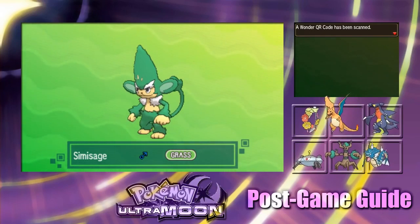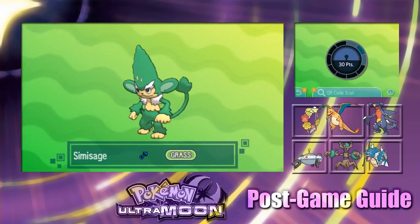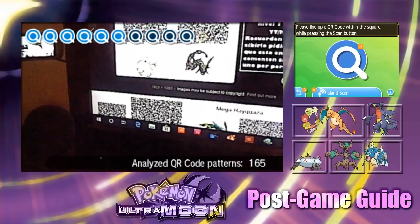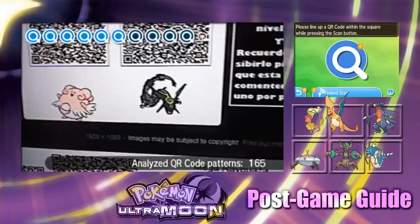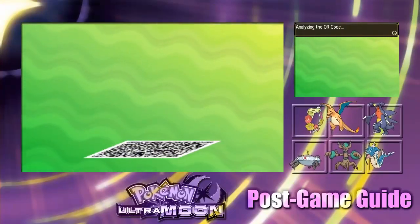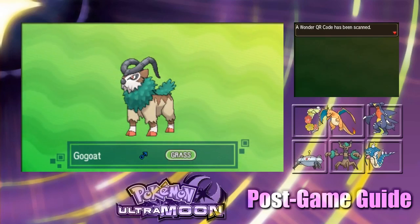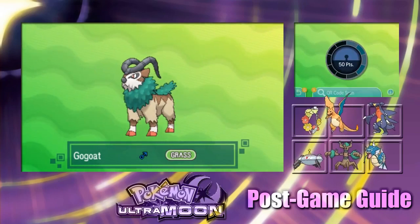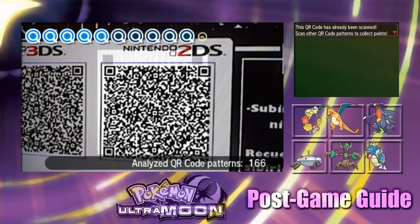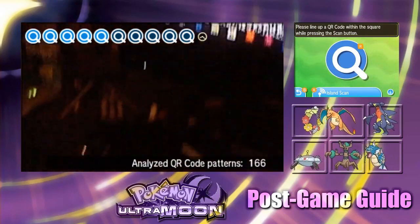All right. Okay. Interesting. Okay, so we got a code for Blissey and a code for Rayquaza, and it looks like a shiny one at that. I don't know if the Blissey's shiny, but the Rayquaza looks shiny to me. It's a Gogoat. Okay. Oh, I've already scanned this code, so I can't do it again. That's fair. Let's try this one.